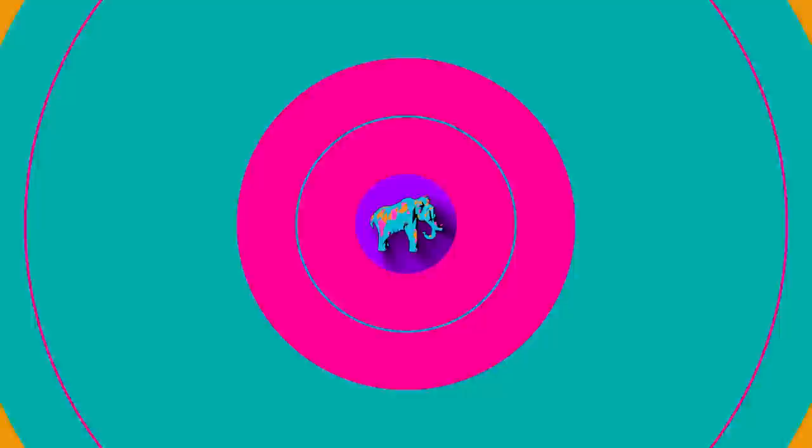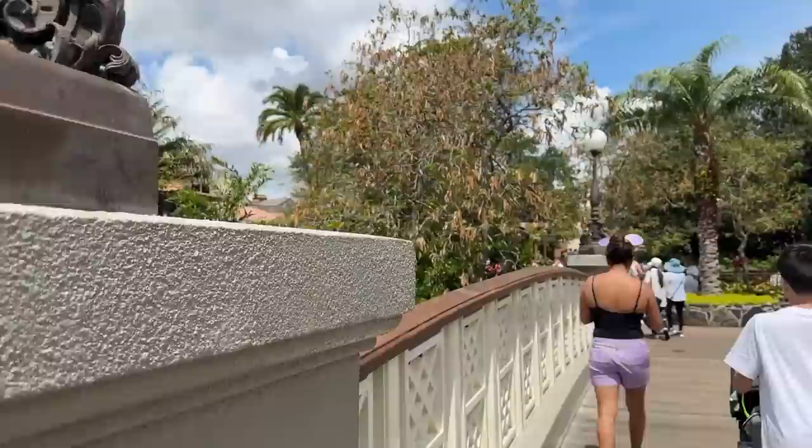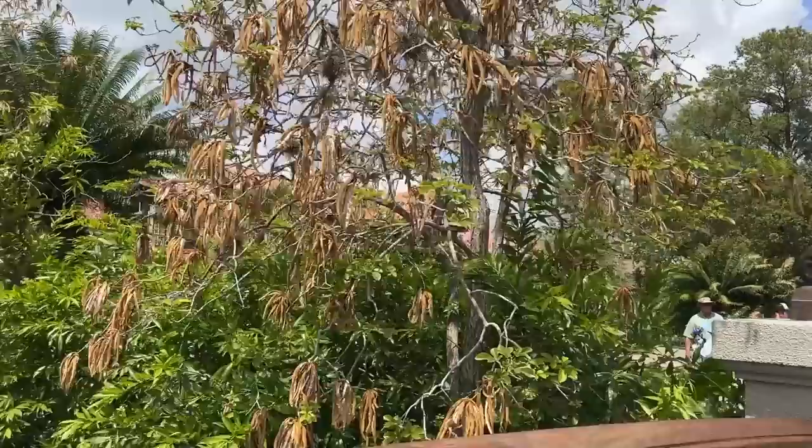Headed towards Adventureland, because the first Genie Plus attraction I have booked is the Jungle Cruise. Now, while Magic Kingdom doesn't have an attraction like Slinky Dog Dash or Remy's Ratatouille Adventure that tend to go very quickly as of 7 a.m., there are certainly attractions that are more popular than others that will run out of Lightning Lane spots faster.